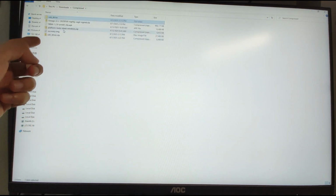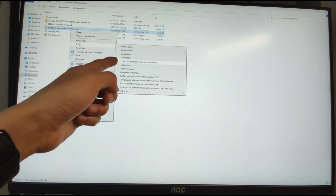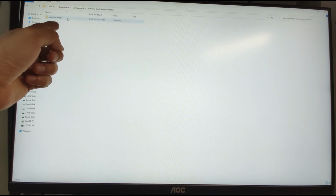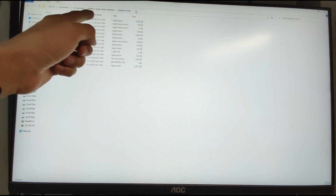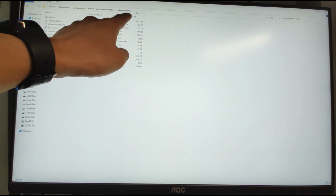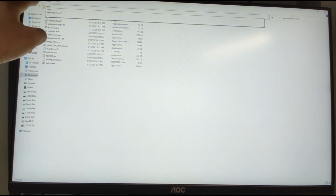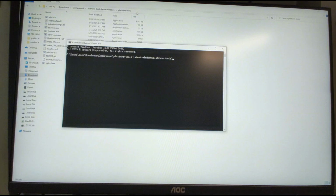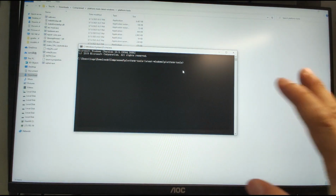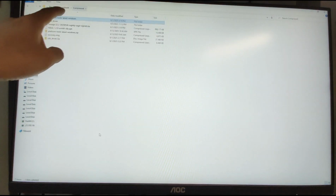Okay, go back. Then we unzip the platform tool, latest Windows. Right click, 7-zip, extract here. Double click the platform tool folder, and here we click this file address bar, and key in CMD, then enter. Then this command line window will pop up. Okay, everything is perfect. Then we go back and compress this folder.